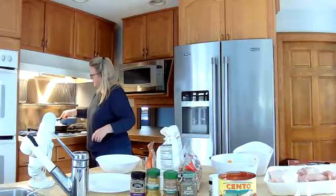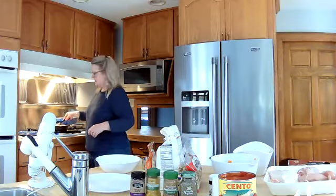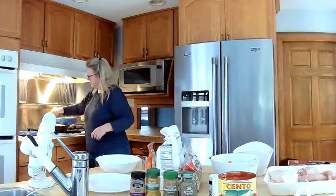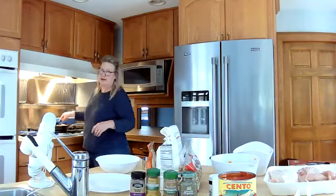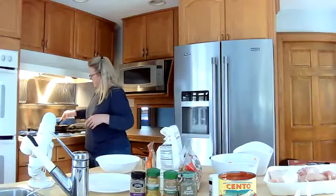So this has really nice color when you look at it, the green of the parsley with the red and the orange of the peppers and the white of the onions. And of course, bacon makes everything beautiful. So we've got all that kind of happening in here.